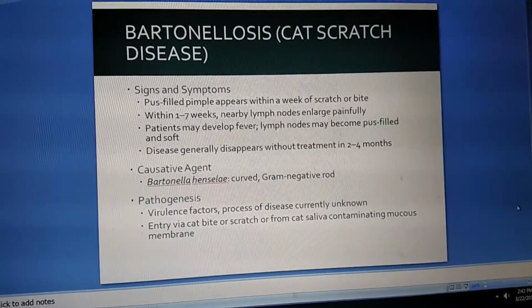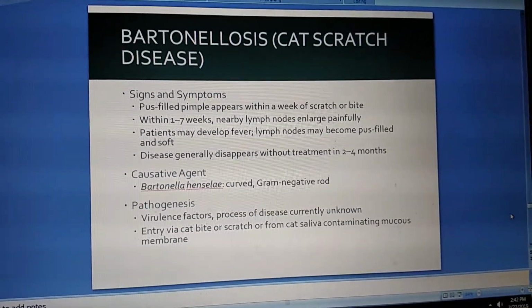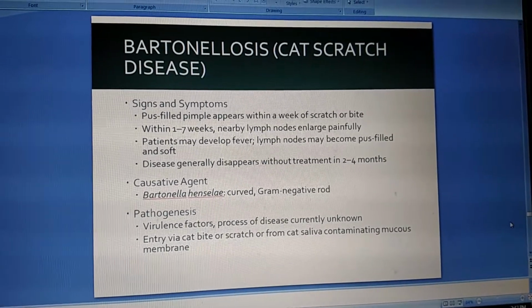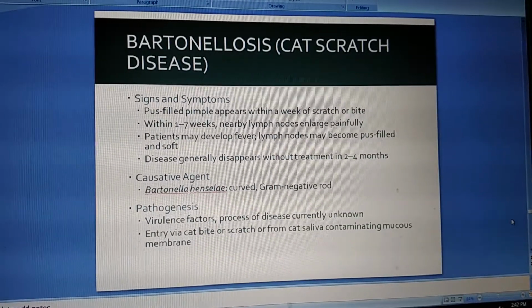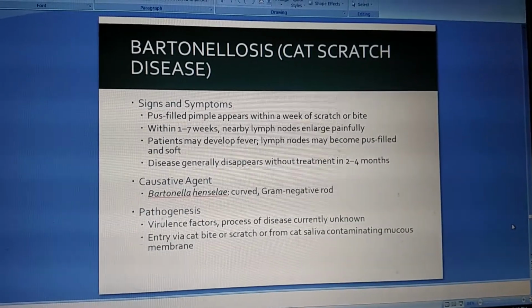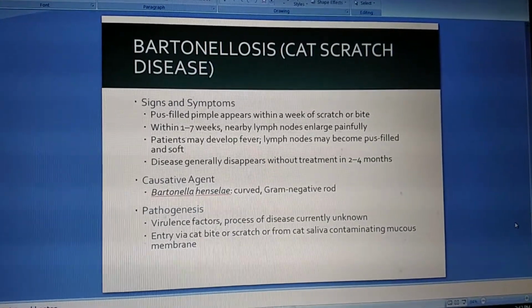You have Bartonellosis, cat scratch disease. Basically, you're going to get a pus-filled pimple that appears within a week of a scratch or a bite. Within 2 months, the lymph nodes closest to where the bite was are going to enlarge painfully. You may develop a fever.